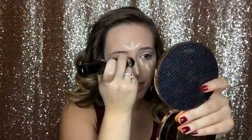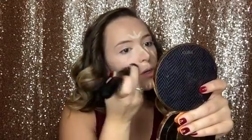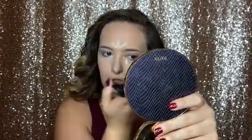It's weird. It's something new to get used to. It's not as precise as my beauty sponge. I'm having a little bit of trouble just keeping the concealer in the areas that I want it to stay in, just because the brush is so big compared to a beauty sponge.